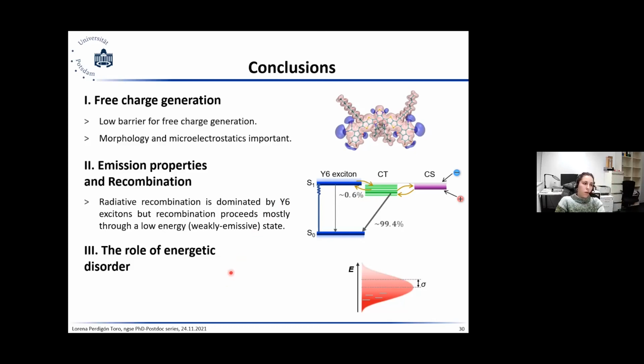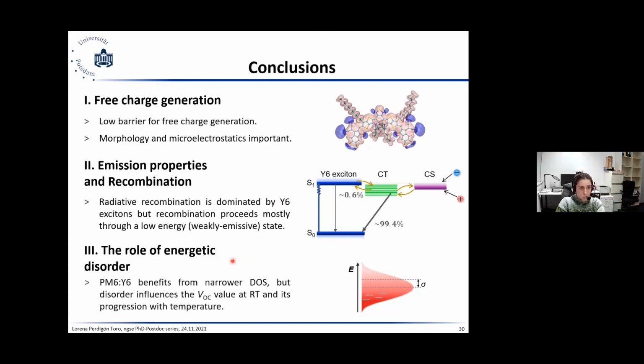And finally, for the role of energetic disorder, I have shown that PM6Y6 essentially has low energetic disorder. So it benefits from a narrower density of states, but still it's influencing its VOC value at room temperature. We need to consider it when we look at voltage losses, and also when we look at the progression of the VOC as a function of temperature. For example, when we try to get the CT energy from fitting the VOC versus temperature, we need to think that we actually have a disorder that still plays a role. Yep, this is what I wanted to say.